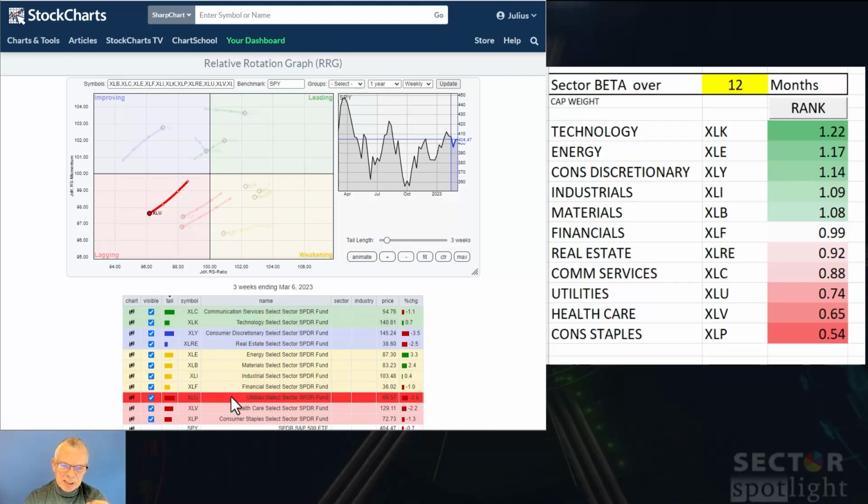Then we have utilities, which is clearly inside lagging and pushing deeper into it at a very low beta reading. The same goes for healthcare, low beta reading. And we've got staples with the lowest beta reading. So from a high level point of view, we've got the low beta stocks concentrated inside the lagging quadrant. And we've got the high beta stuff concentrated either on the right, inside leading or inside improving and pushing to the right.